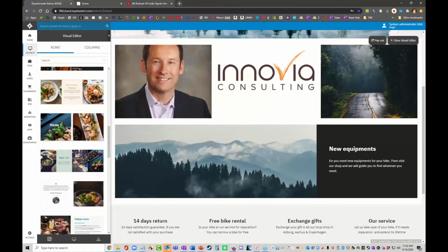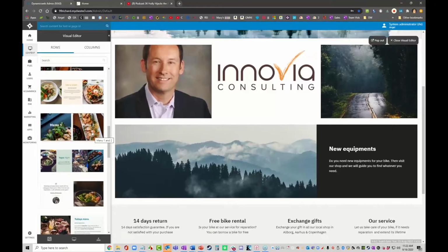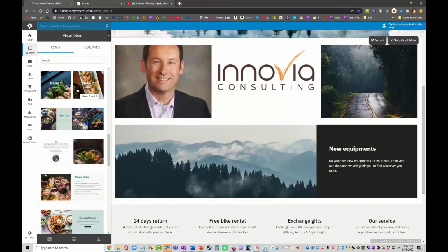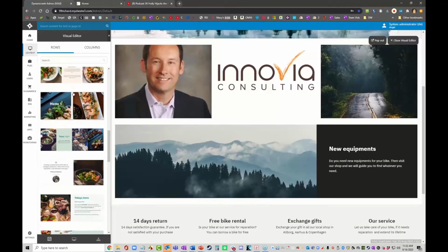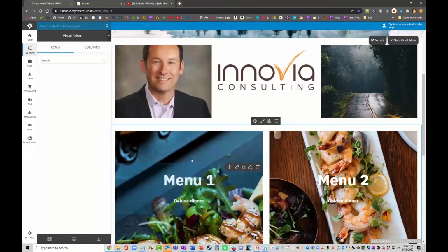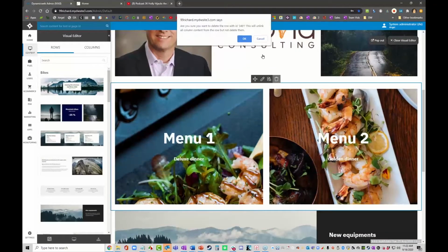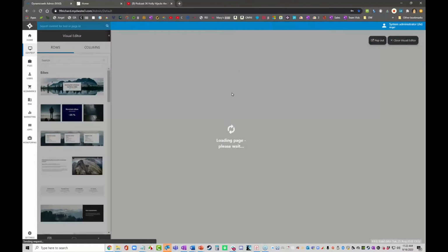So over here on the left, we have a lot of what we call row templates. And these are made for a variety of different types of solutions, right? I mean, not to say that we're creating a menu here, but in the way a menu might have these side-by-side big bold images, I could maybe use that to show more of our action shots of our team and have some text overlaying on top. I don't need to keep it, so I can just hit delete and that row is deleted.